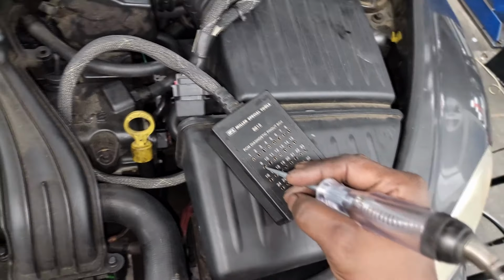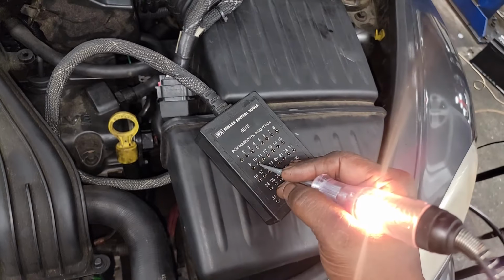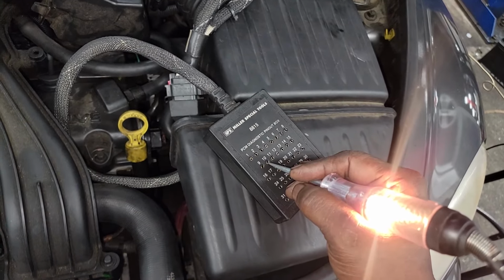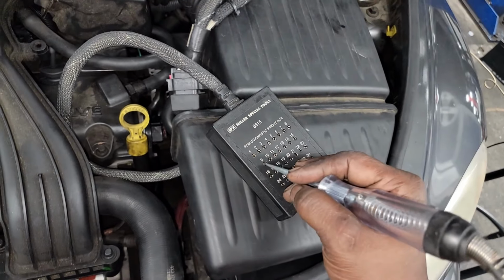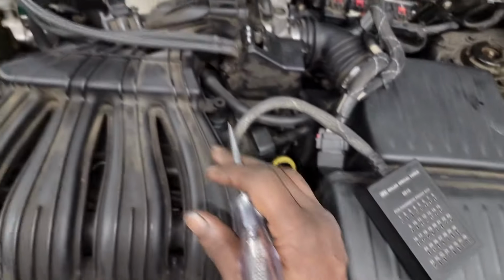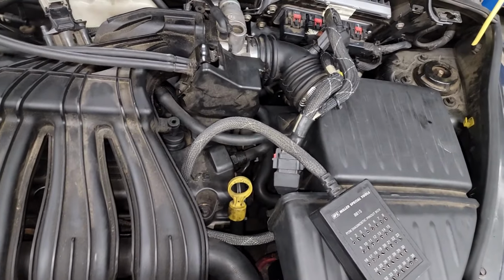What's happening, number 9? Uh-oh, guys, I got nothing. Let's see number 10. Whoa. So what did we say 10 was? Coil number 2. So coil number 2, I'm getting the duty cycle ground to coil number 2. Coil number 1, I'm not. That's probably why I set that code. In fact, I know that's why I set that code. It's not doing what it's supposed to do.